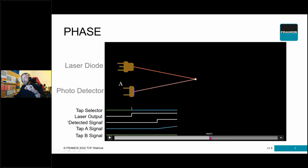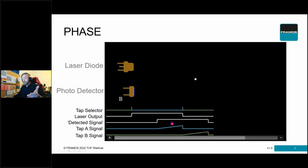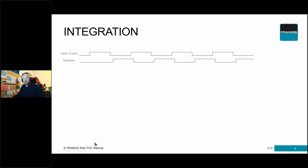But because when we switch the laser off, we are also changing from tap A to tap B, we actually cut the integration of tap A and pass it over to tap B. So you can see how what was this single pulse shape here, which is the detected signal, we've now split over two sample bins. And key, very, very key, those two sample bins being in phase with the laser diode output, or at a known phase offset, allows us to reconstruct the actual phase location. But we have to do it with more than one pulse.